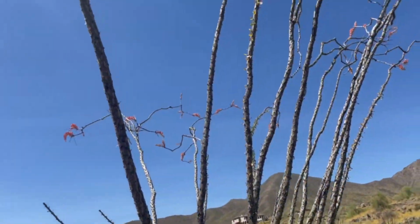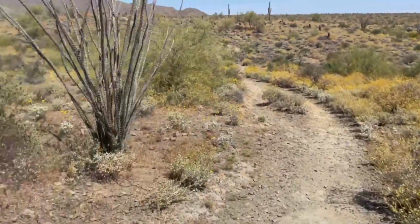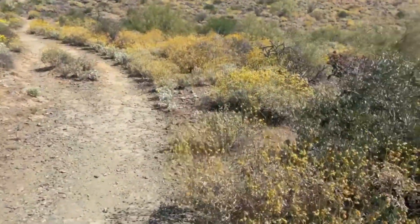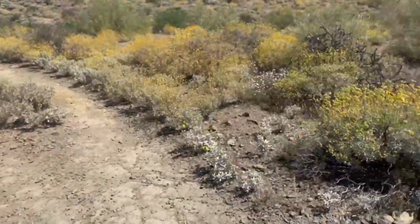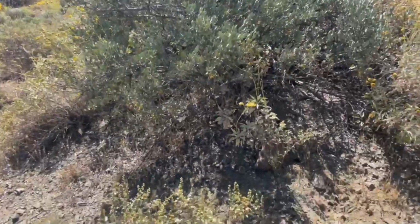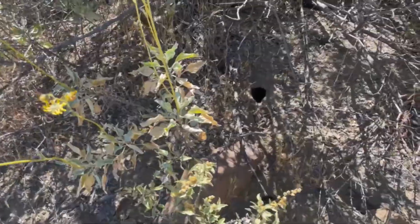It's getting warm right now, so any reptiles that I find are also probably going to be hiding out in the shade under bushes, trying to avoid the direct sun. So that is where I'm focusing on looking at the moment. Also keeping a close eye on any holes I see like that.